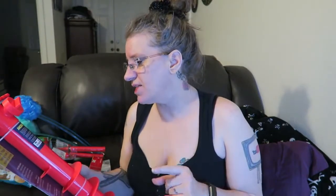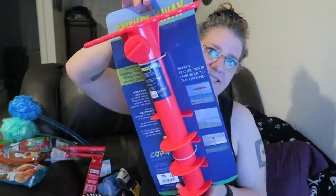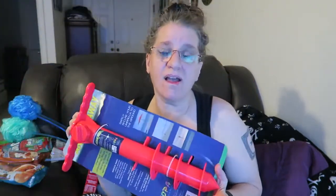We got an anchor away. This is a way to safely secure umbrellas into the ground. It'll be perfect for going to the beach, and what you do is you just drill this into the sand, and then it gives you a good port to put an umbrella or anything else that you may need to stabilize them. So, figured this would be a good item just to have in the trunk of the car. When we go to the beach, we'll be prepared.